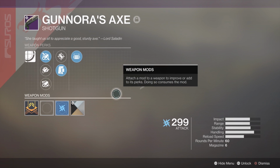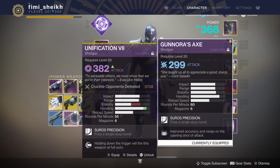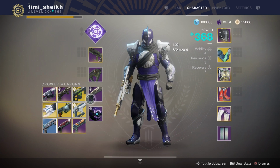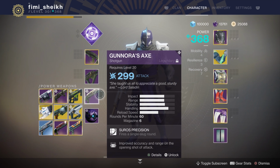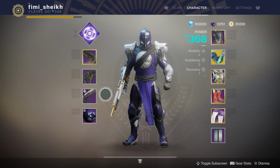And my final pick is the Gnora's Axe, the second best slug shotgun in the game, second only to the Unification. But you can no longer get the Unification as faction rallies have ended for Year 1. So if you still don't have a good slug shotgun and you want to get one in your vault before Destiny 2 Year 1 ends, then this is the one that you want, the Gnora's Axe.